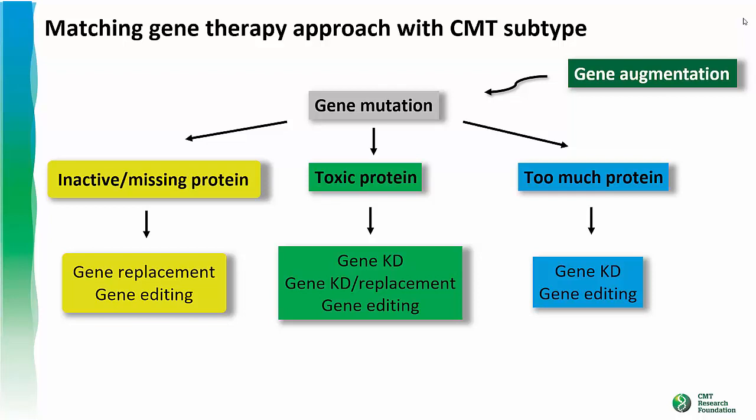In contrast, in the scenario with too much normal protein, one would need to employ gene knockdown or gene inactivation to fix the problem. This is why it's important to identify the specific mutation in a patient and understand the effect of the mutation on the protein. That's the type of work that's done in the discovery stage of drug development.